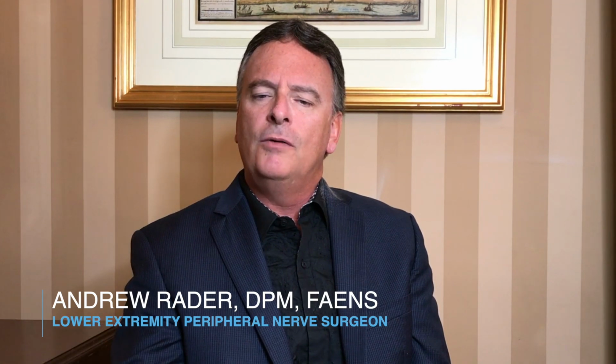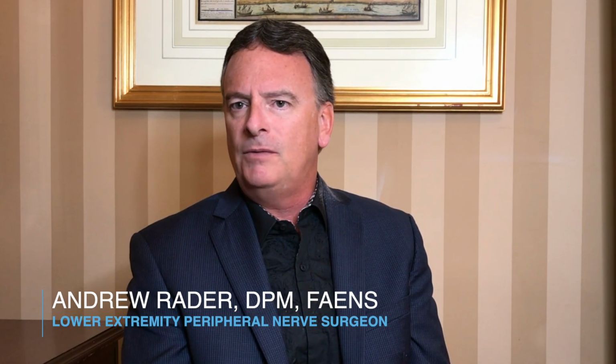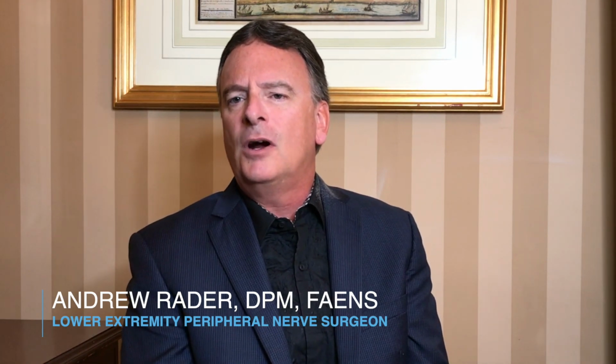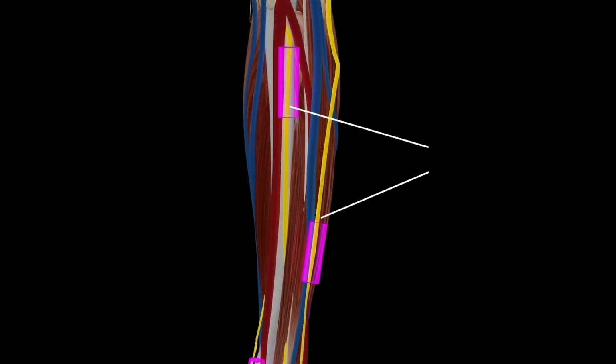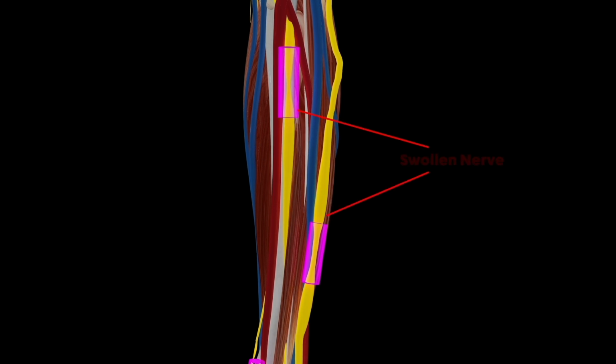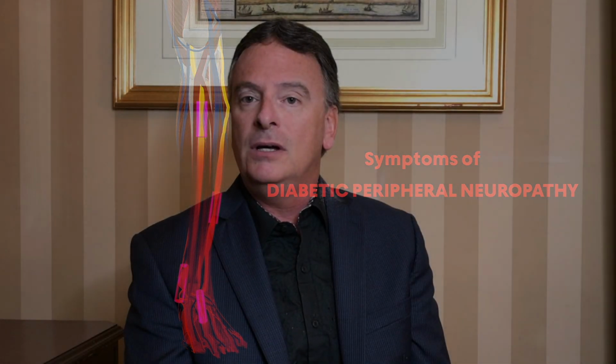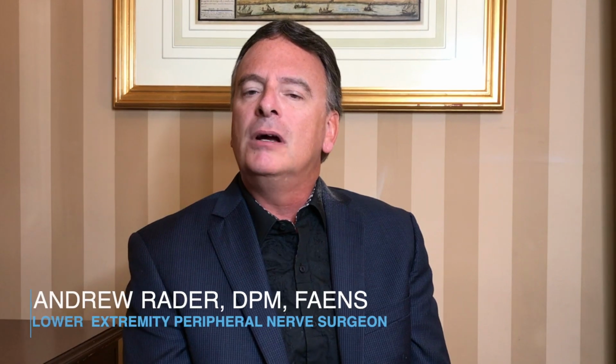When they go from the spinal cord out to the periphery, there are narrow tunnels they have to go through. And we know, everybody's heard of carpal tunnel. That's one of those narrow tunnels. Well, it turns out there are narrow tunnels in the lower extremity too, and when they go through these narrow tunnels, they fit perfectly before the nerve started to swell. But when the nerve swells, all of a sudden they don't fit in those tunnels anymore, and they don't glide through those tunnels, and so they become compressed.